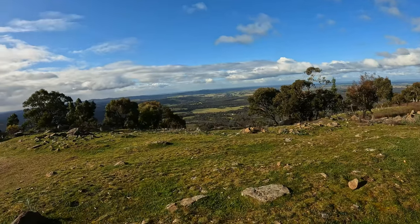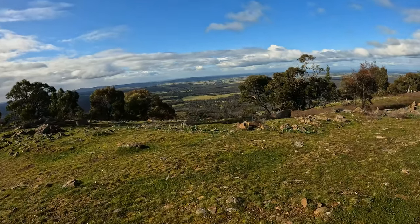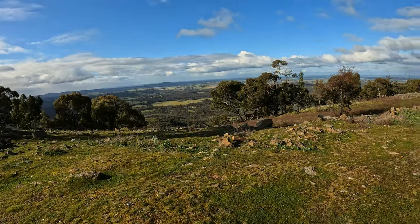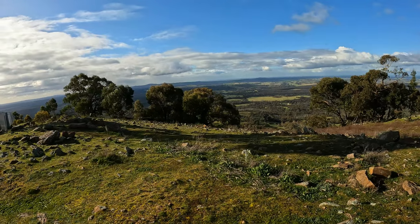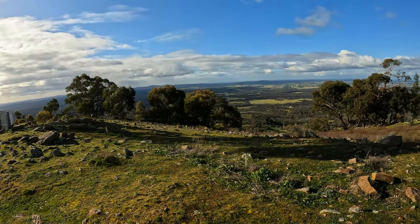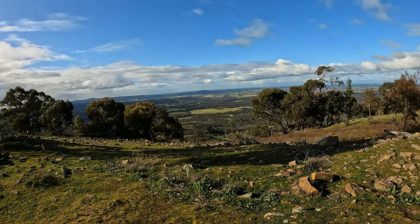Guys, this is what adventure riding is all about. Being able to get up to places like this and just appreciate the natural beauty of Australia. Wow.